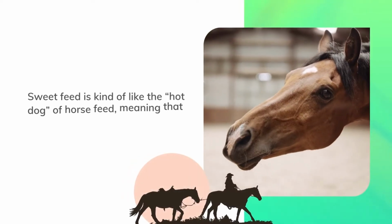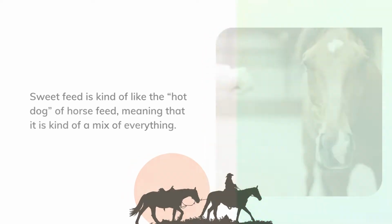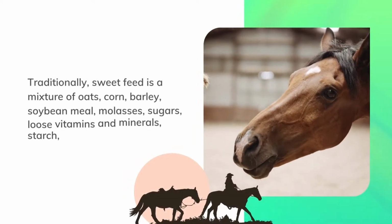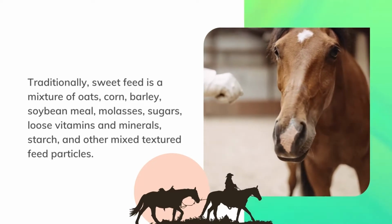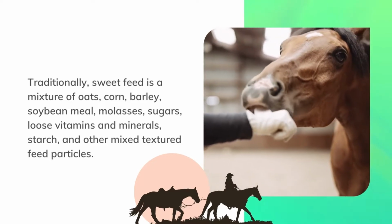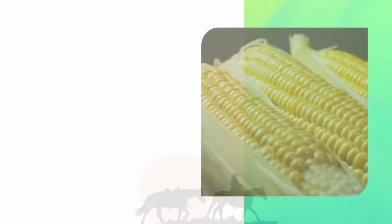Sweet feed is kind of like the hot dog of horse feed, meaning that it is kind of a mix of everything. Traditionally, sweet feed is a mixture of oats, corn, barley, soybean meal, molasses, sugars, loose vitamins and minerals, starch, and other mixed textured feed particles.